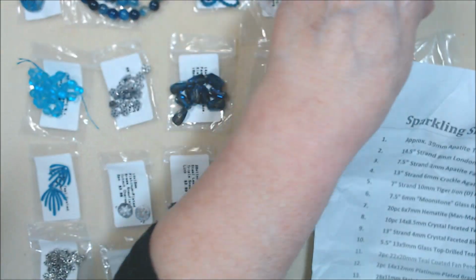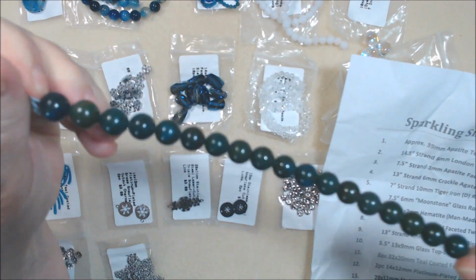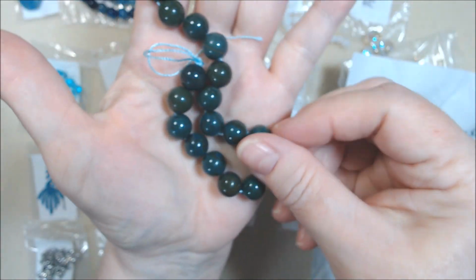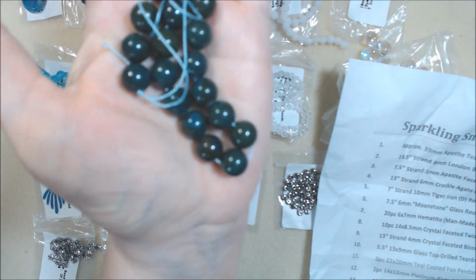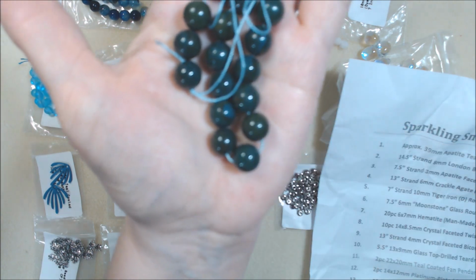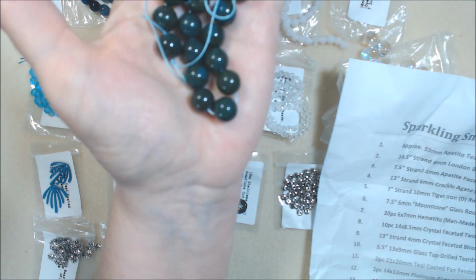And then next we have 10 millimeter, 7-inch strand, 10 millimeter tiger iron round beads. Now these are looking green to me. When I took them out of the bag at first they looked blue, but now they sort of have a green brown, a little maybe teal, like a teal green brown. But here they're coming across, and to my eye now, they're looking more like a hunter green.